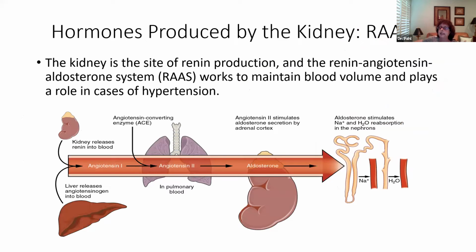The kidney also is like an endocrine organ in that it produces hormones. The kidney is the site of something called renin. The renin production is one of the stimuli of the production of the renin angiotensin aldosterone system. And this system is largely required to maintain blood volume. Okay? If you completely would block this out, the kidney would not be reabsorbing sodium properly. You would start to lose tons of it, which would then drag water, and you would be very dehydrated.